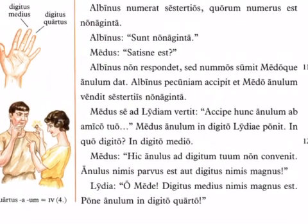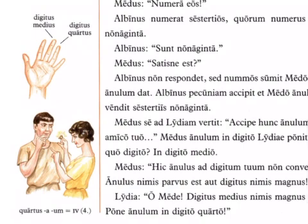Accipe hunc annulum ab amico tuo. Receive this ring from your boyfriend. Medus annulum in digito Lydiae ponit. Medus puts the ring on the finger of Lydia. In quo digito? On which finger? In digito medio. On the middle finger.